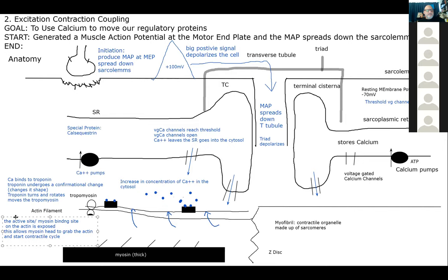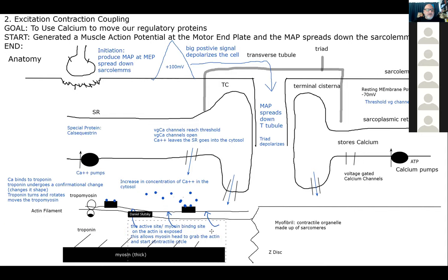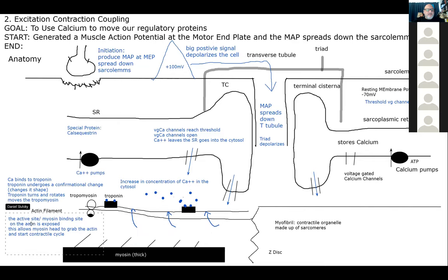And that was our goal. Our goal was to be able to move our regulatory proteins so that our myosin could bind onto our actin. And there you go. Notice step two is not quite as elaborate as step one, but still equally important. Questions on that?